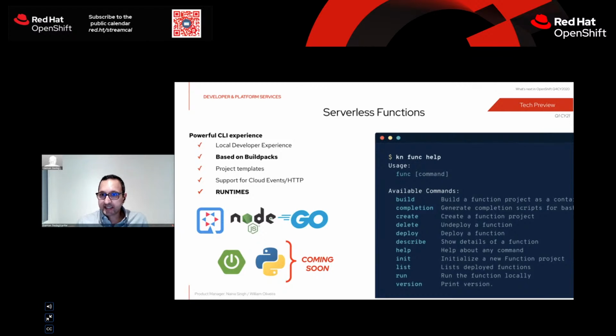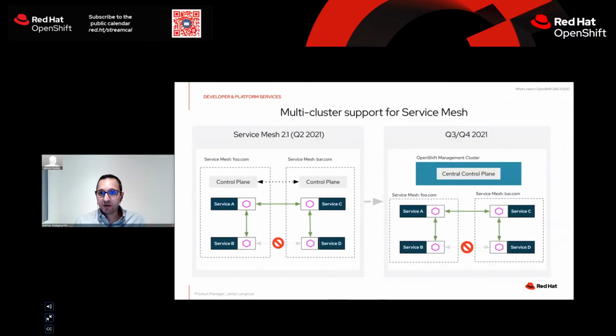On service mesh, I briefly talked about a federated approach. On the left-hand side of the slide, what you see is Service Mesh 2.1. So there would be more capabilities for multiple clusters that have service mesh installed. Service meshes will be able to talk to each other and coordinate their capabilities. We'll have incrementally more and more features around this scenario.